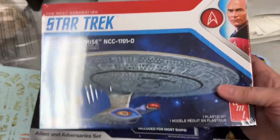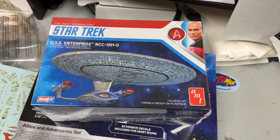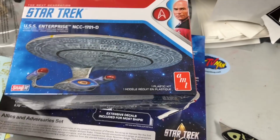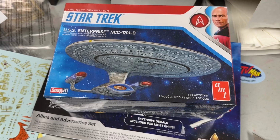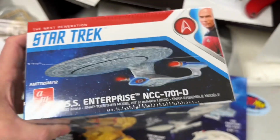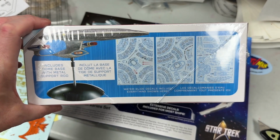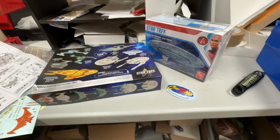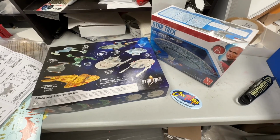In the meantime, we have the NX-01 still in 1/2500 scale. This is a perfect companion to the rest of these ships. Probably encountered most of them throughout the series. The Enterprise D was originally one of the 3-ship set that was put out by AMT back in the late 80s or early 90s. This is a wonderful way to get started on your 1/2500 scale collection.